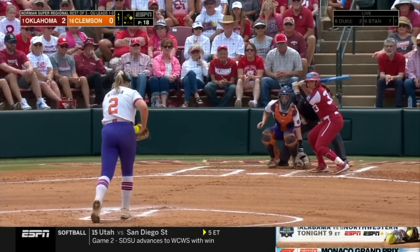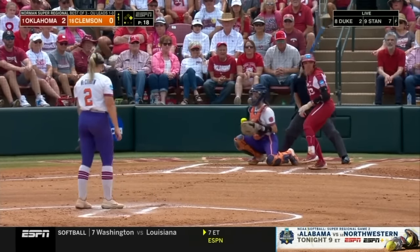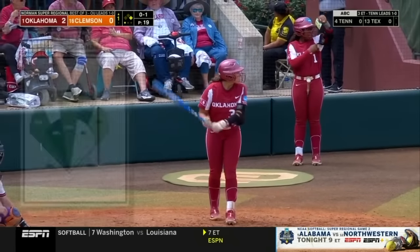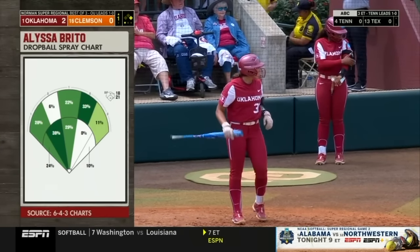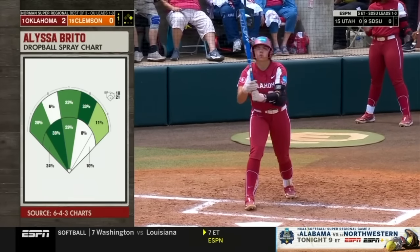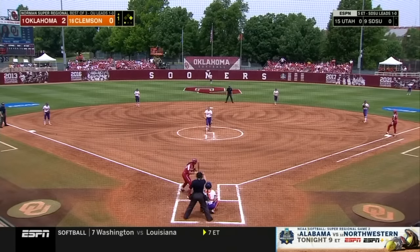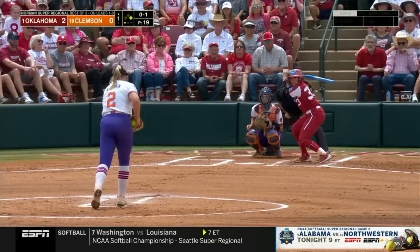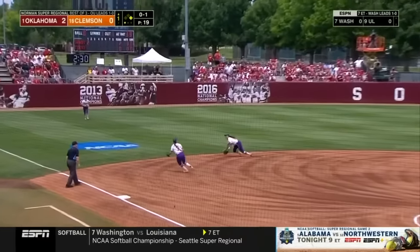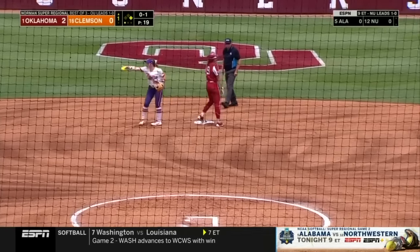Well, Brito has been locked in, 6 for 12 with 3 home runs in the NCAA tournament. Take strike 1. Where's Brito going to go at the plate? When she's facing drop balls, look at the way that she's able to hit the ball to the opposite field. Yes, part of that is because she's getting pitched outside, but also it's her barrel angle and her ability to keep her hands inside of those low pitches. This is blooped out. Great diving effort by Logaleo. Couldn't get it. They go for the force at second, and that's in time.